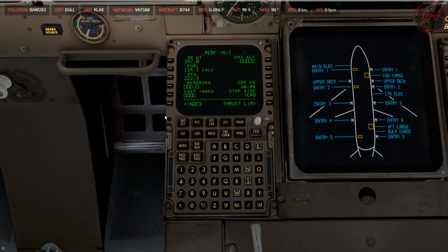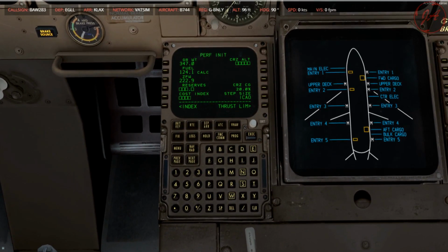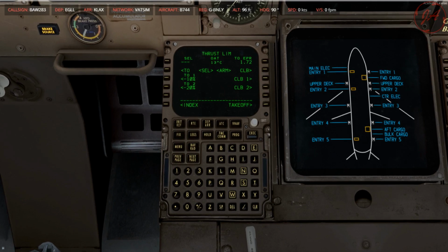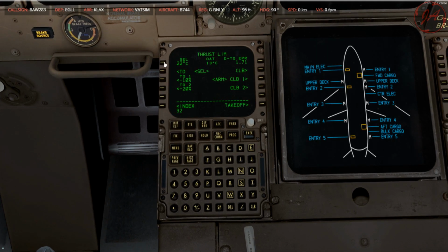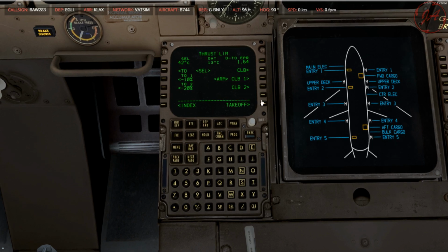We've already got the fuel loaded in and whatnot today, so 222.9 is what we need to be loading in as zero fuel weight. Our reserves today total out at 478 tons. Cost index of 90, that is the real world for British Airways. We're cruising initially, wow, flight level 320. We'll be stepping up as high as 380 today. And we can set step size to 0. In terms of thrust limitation, we're derating to 22 degrees today. Apparently, but I reckon we can get away with a little bit more than that. So let's try 32. 42. Yeah, I reckon that'll work. 1.64 EPR.